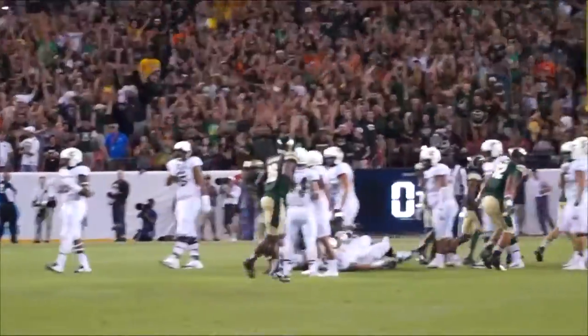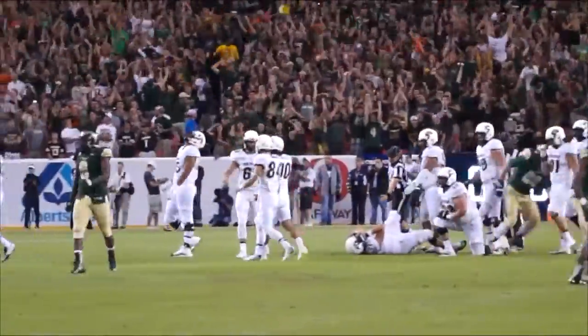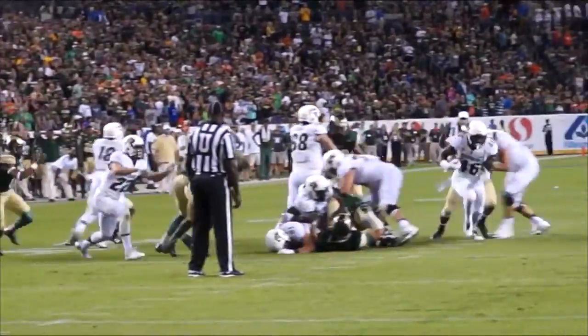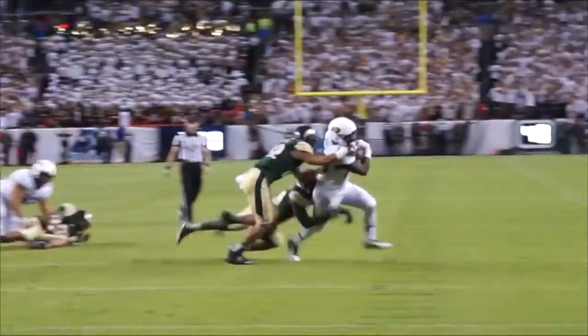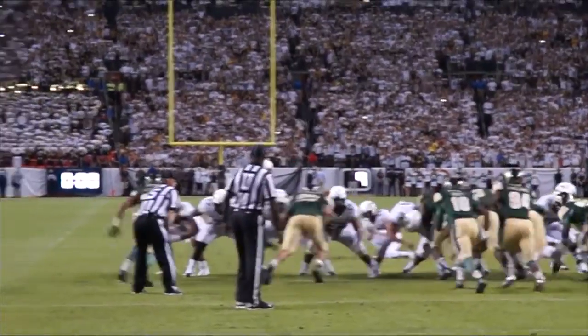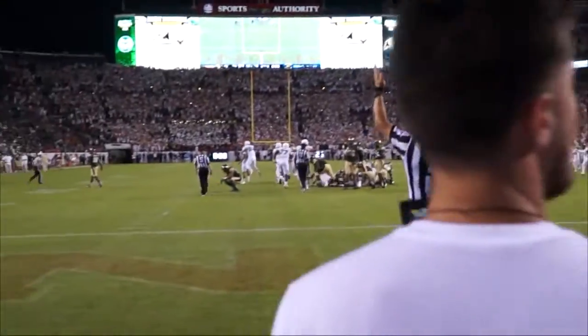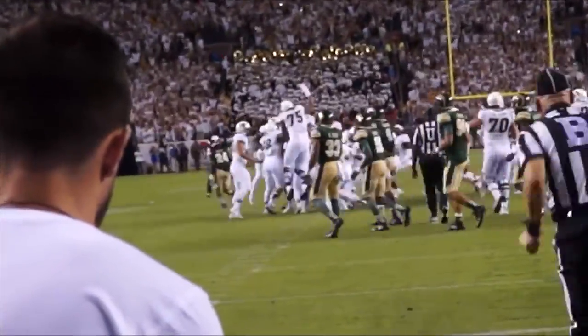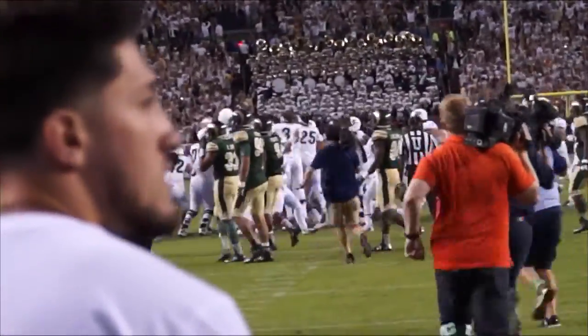CSU got the ball first but ran out of downs, and Bryan's kick got blocked, making it his 3rd miss of the game. On Colorado's ensuing drive, running back Christian Powell drove the Buffs into close field goal range, and then Gonzalez was able to kick it in from 32 yards out to give CU the 27-24 overtime win. Here's what Coach Mike Bobo for CSU had to say after the game about his team's performance.